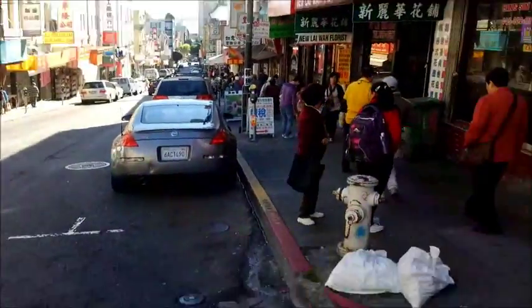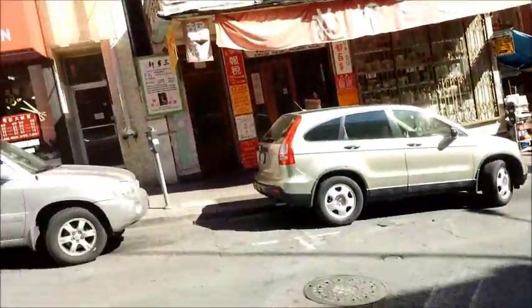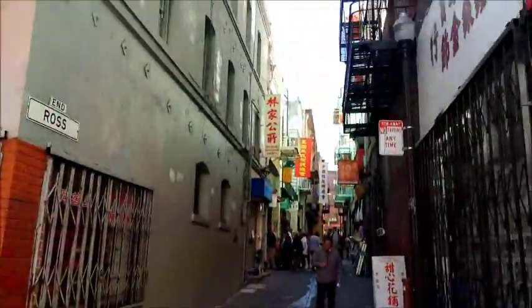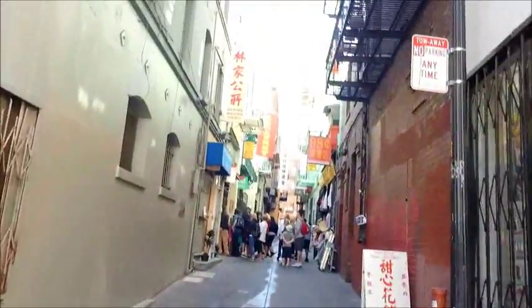Awesome. This is San Francisco's Chinatown. As you can see, I have my Solowheel. We are at the intersection of Jackson Street and Ross Alley, and we are at one of, if not the most well-known fortune cookie company in America.